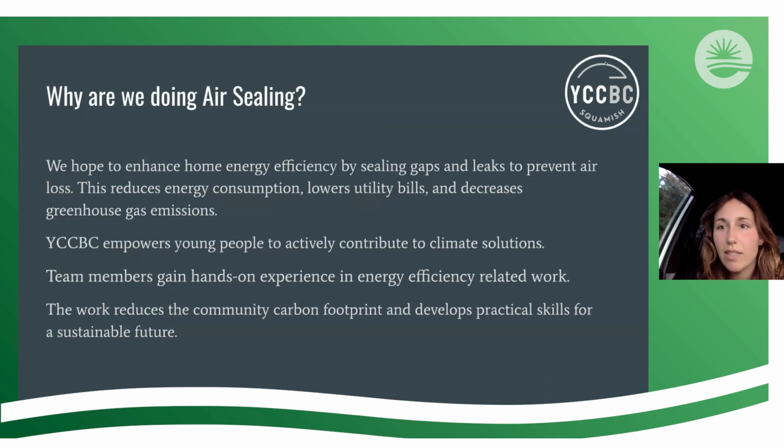So we hope to enhance home energy efficiency by sealing gaps and leaks to prevent air loss. This reduces energy consumption, lowers utility bills, and decreases greenhouse gas emissions. YCC empowers young people to actively contribute to climate solutions, and our team members get to gain hands-on experience in energy efficient related work. So air sealing is our most hands-on experience that we get to do. The work reduces the community carbon footprint and develops practical skills for a sustainable future.